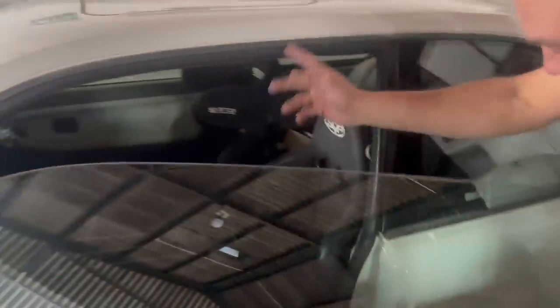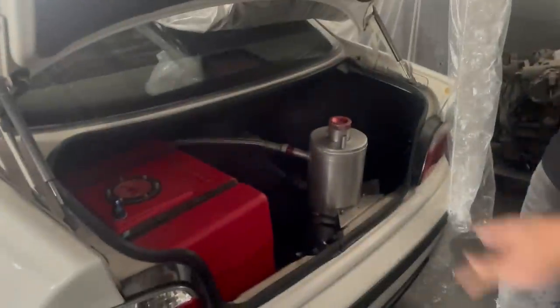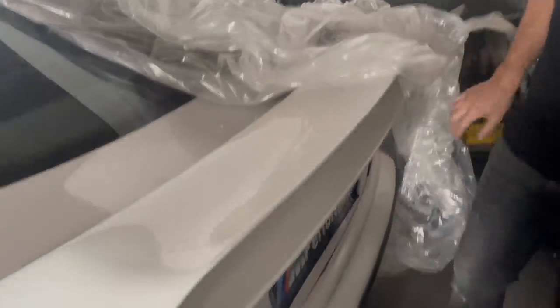We've got other clocks, you know. I moved the fuse box already inside the car so the engine bay is clean and things like that. This is now the boot. Put some tank in the boot and things like that. This is just hidden here, bro.